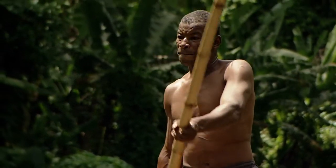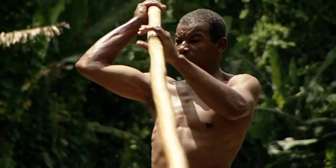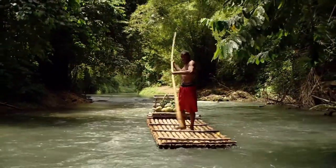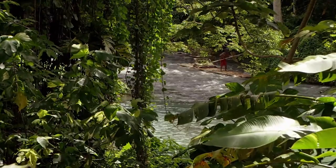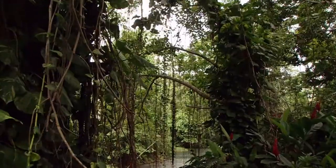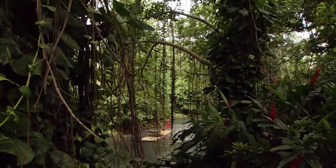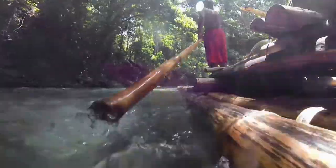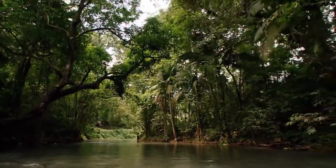Steering the raft through the rapids, although his daily routine, is a challenging job for the skipper. It needs his full concentration of balance and skill to navigate it just right. The working life of a raft is limited. It lasts for about half a year until it is rotten, then a new one will be built.